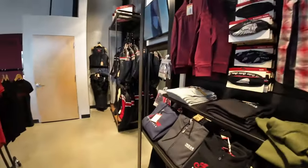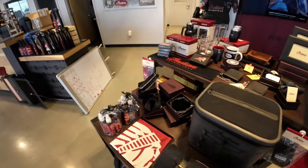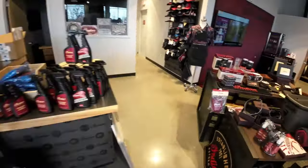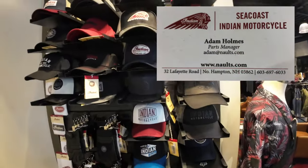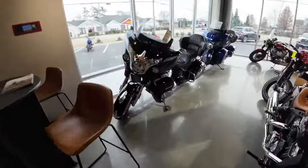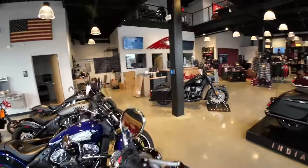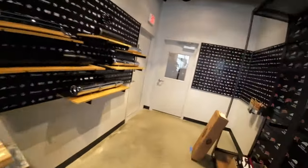All right, we're going to fast forward through the rest of this. As you can see, the bottom floor is mainly the merch. It also has a main desk where you'll find Adam Holmes, who's the parts manager. He can help you out with any parts for your Indian motorcycle. They have quite a bit of stuff in stock right now. As a matter of fact, that air cleaner back there that I want to get, they have, but I just don't want to drop that kind of coin right before Christmas.